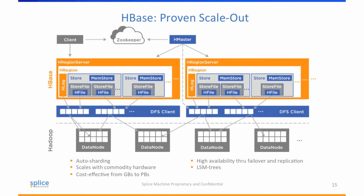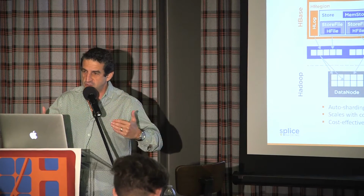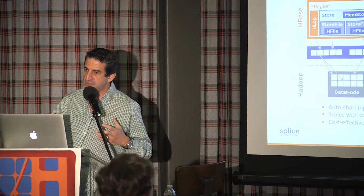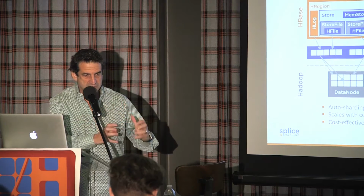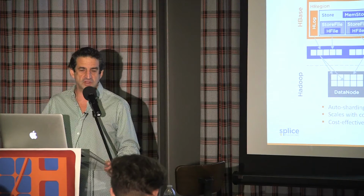Some of you are probably familiar with HBase, but just to give you a quick little summary, HBase is built to reflect the same architecture as Google's Bigtable. It is an LSM tree architecture, meaning it is very much write optimized. It can ingest huge amounts of data. Data comes directly into memory. It fills a memory store. It puts the data on the proper server, and the servers are sharded, where there is a region of data that is sorted by a primary key on each of these region servers.